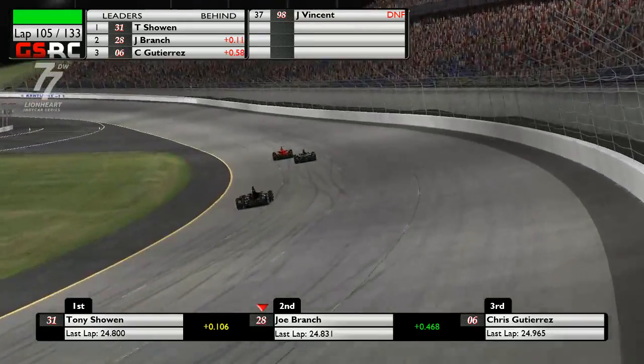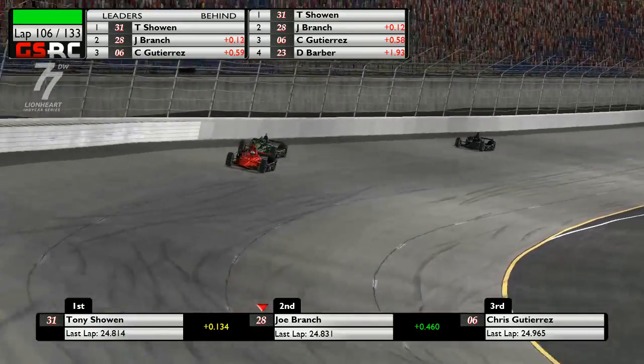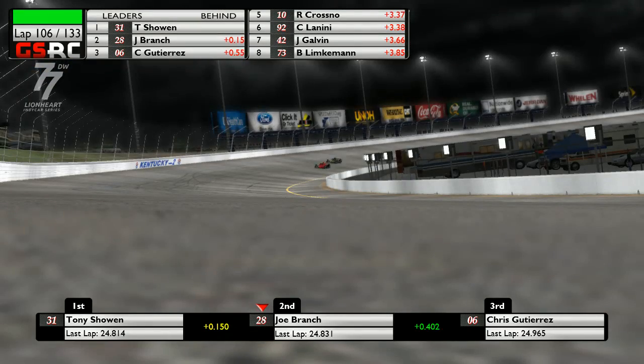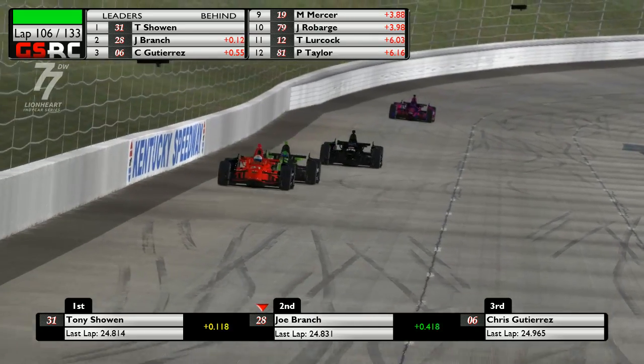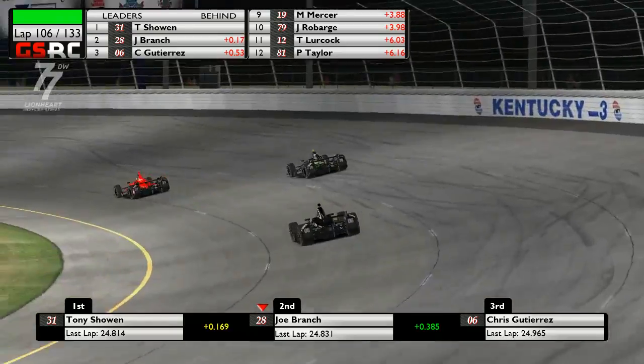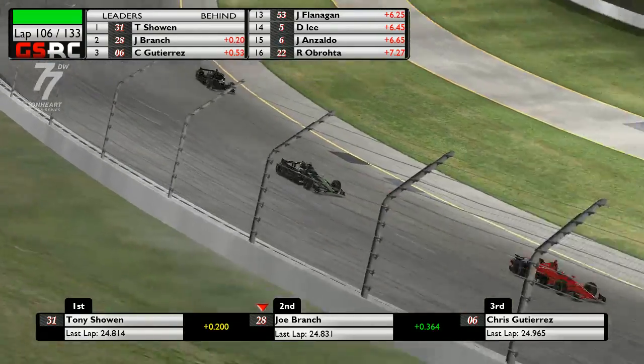Gutierrez is starting to fall back off of this just a little bit, about a tenth and a half slower per lap. Maybe the tires are starting to burn off of that machine. Maybe he tried to run the low line a little bit too much, but whatever the case may be, he is still sitting back there.